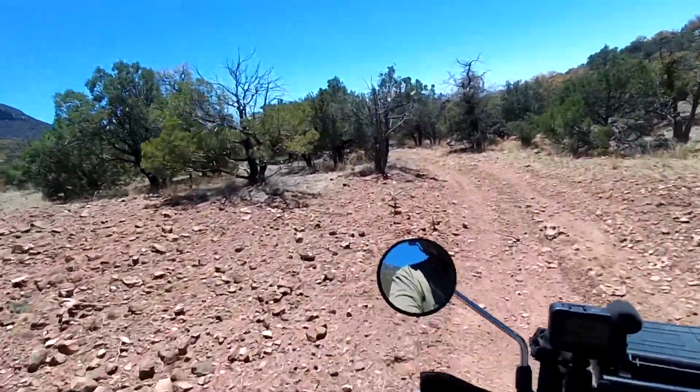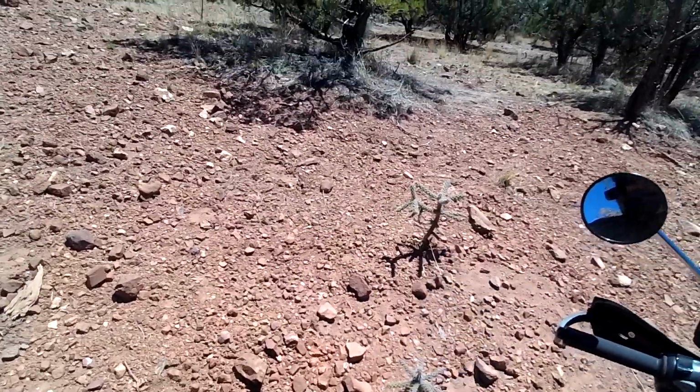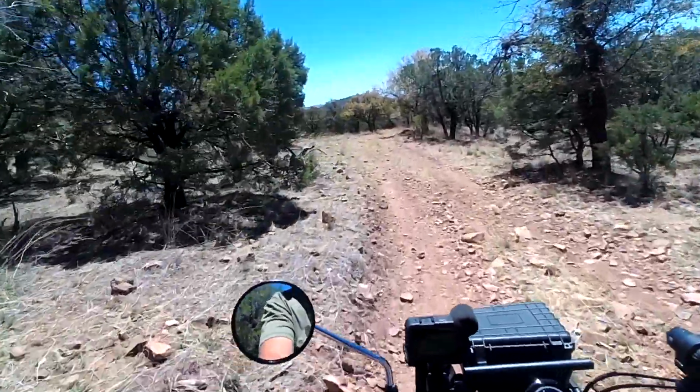Check out them cactuses right there. We have some of those on our property. We just bought some property here in southern Arizona, and there's some of those on it. Big ones, some small ones.